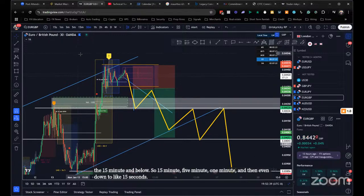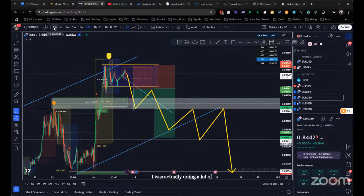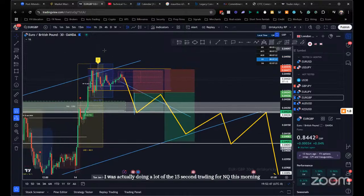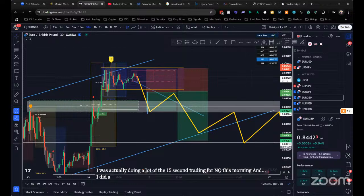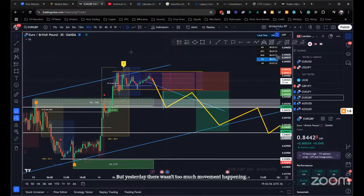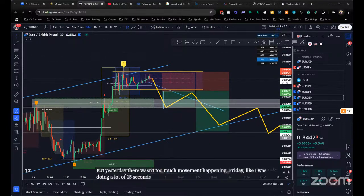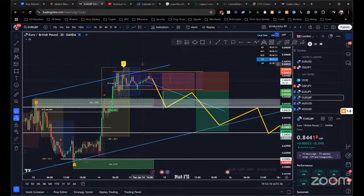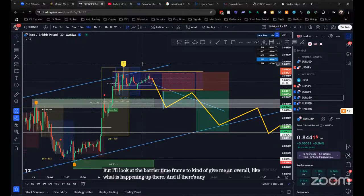I was actually doing a lot of the 15-second trading for NQ this morning. I did a little bit yesterday, but yesterday there wasn't too much movement happening. But Friday, I was doing a lot of 15 seconds. Usually I'll use smaller time frames for my trading, but I'll look at the bigger time frame to give me an overall view of what is happening up there. And if there's any major level of support or resistance, that's what I'll look at the bigger time frame for.